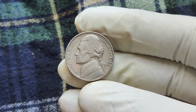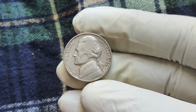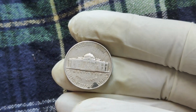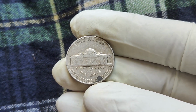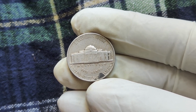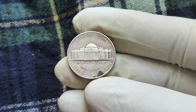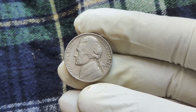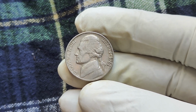Now, imagine this scenario: you find a rare 1961 nickel, you get it appraised, and suddenly you have the opportunity to change your financial future. What would you do with $7 million? Pay off your mortgage? Travel the world? Whatever your dreams are, one rare coin could make them a reality.